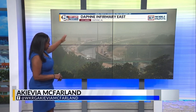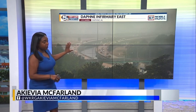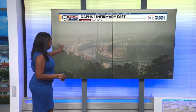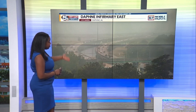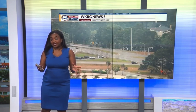It hasn't been super foggy up until now on our BLP Mobile Paints camera. This is the Bayway and the Causeway we're looking at here. Looks like that fog is starting to move into our area as well, so you'll want to be mindful as you're crossing the water here, and we will certainly be keeping an eye on this view. Traffic is starting to pick up pretty substantially in this area, but still no delays at this time.